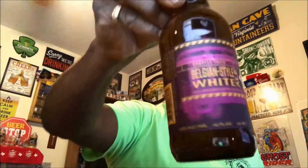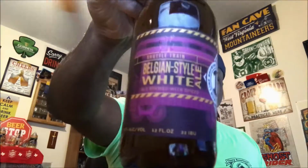So this is actually one I picked up on a run one day. I forgot when it was, and I went to Kroger and happened to see this one sitting there. It's kind of like, I want to say, a lower price brand they started offering. This comes from Iron Line Brewing out of Monroe, Ohio. It is their Shuttle Train, which is a Belgian style white ale.